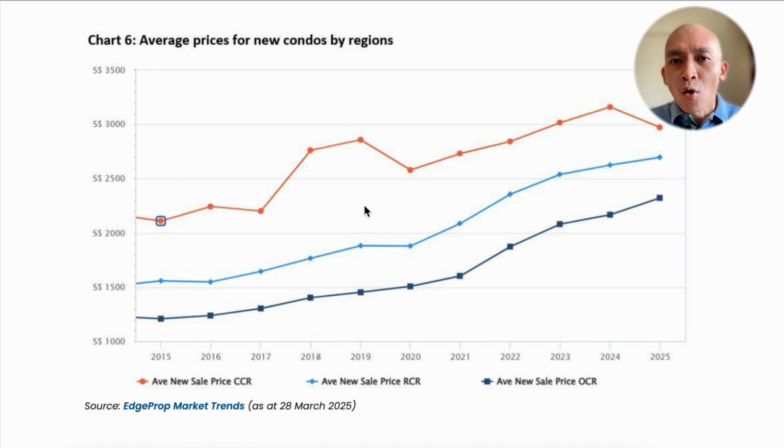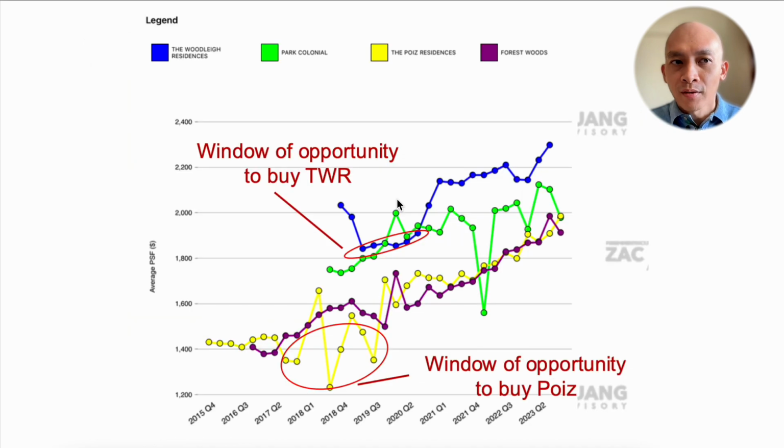Sometimes you also want to compare to surrounding properties. For example, this blue line was selling at 2,100, and then at a certain point in time, these properties went down to 1,850. That's considered undervalued from where it was. Then you compare to surrounding properties, where you see the green line surging past and reaching 2,000. This is a very good chance for you to get in, because you know that around this area there's growth. And of course, it has to be a good property.